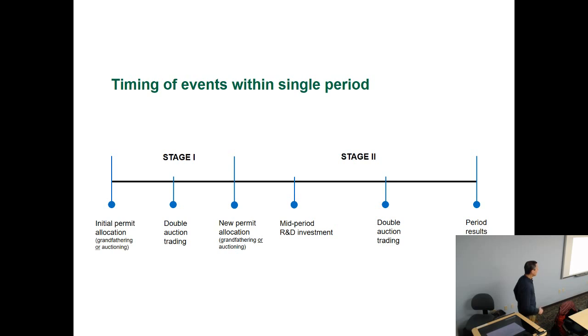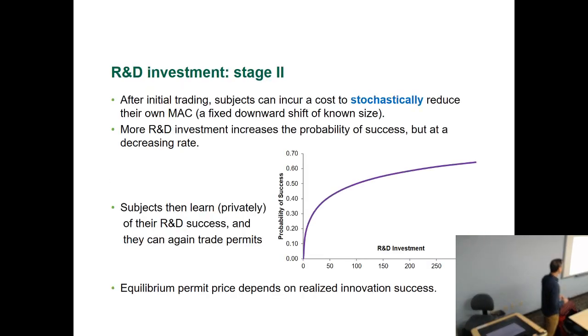But of course, because of the R&D investment, the trading over here is going to be different, because some of the R&D will be successful, and that's going to lower the equilibrium permit prices. Okay? And then people collect their cash. They actually collect it all at the end, and it accrues into their trading account at the end of the period.